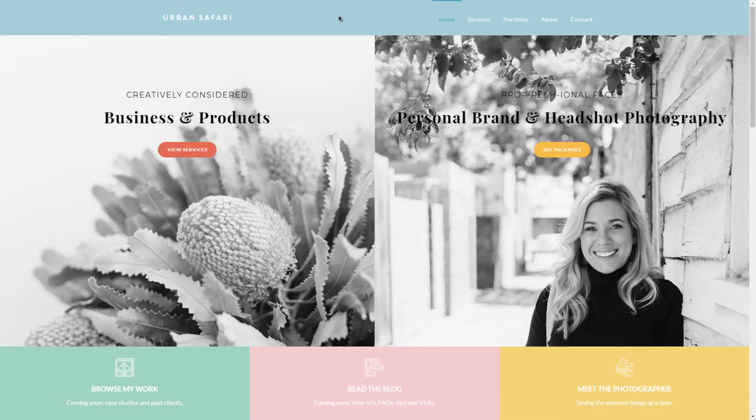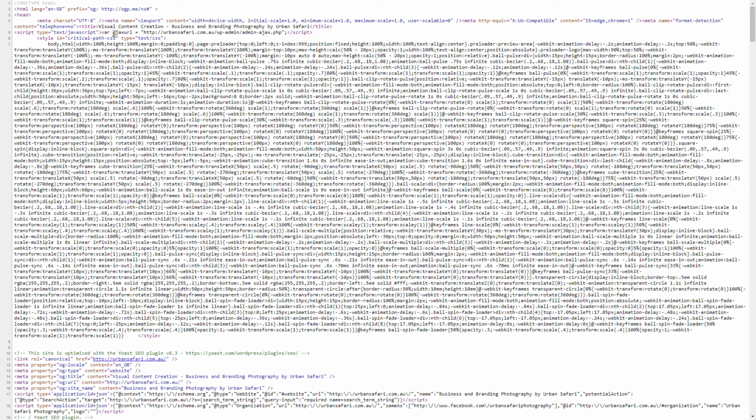Other than that, let's talk about the SEO tags on your website. On your homepage, if we look at the source code, the SEO title is this. It starts off with visual content creation. I know this is one of your secondary services that you offer clients, but you don't mention content creation anywhere else on the website from what I've seen.